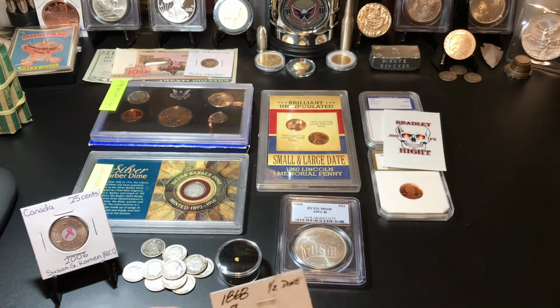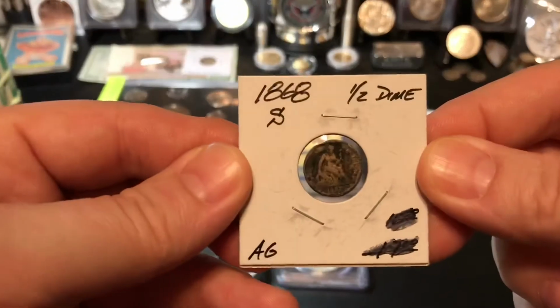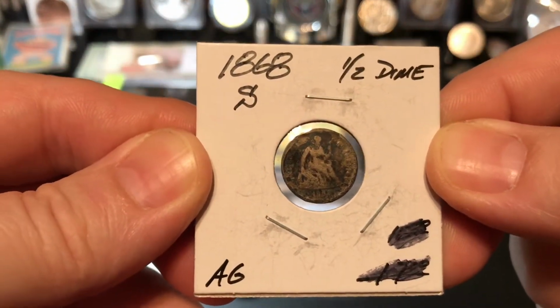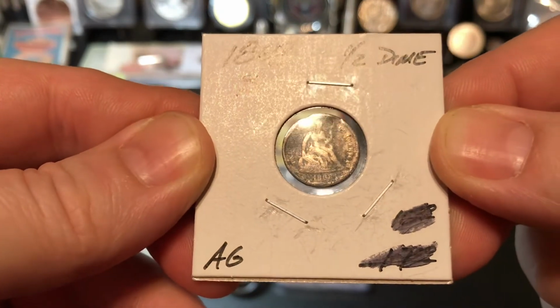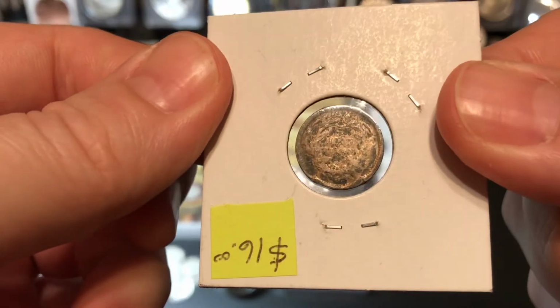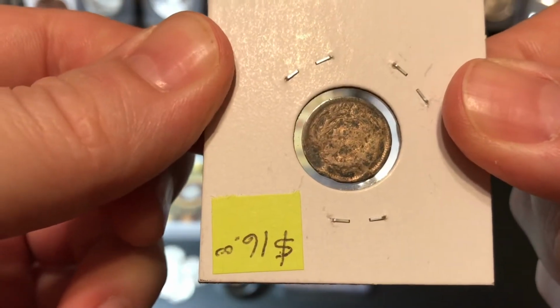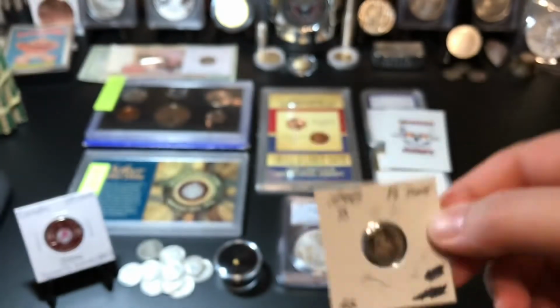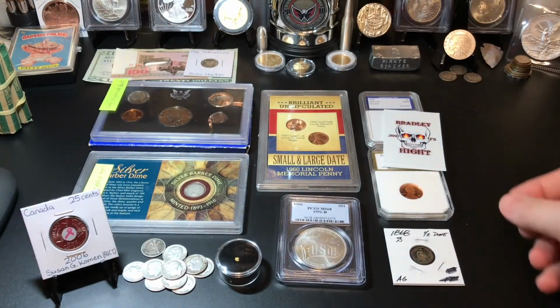And then this was from Collective Chris. 1868 S dime, or half dime, I mean. It's pretty banged up, but it's still very cool. $16. That little thing is worth $16. Can you believe that?